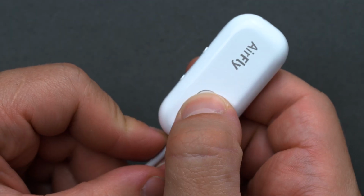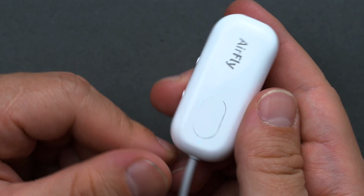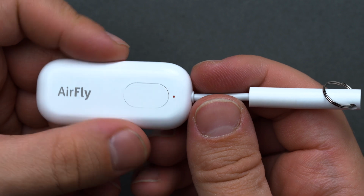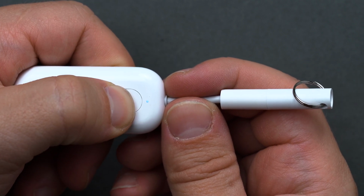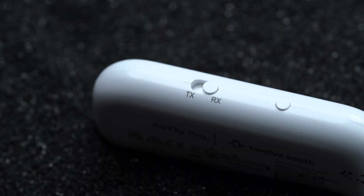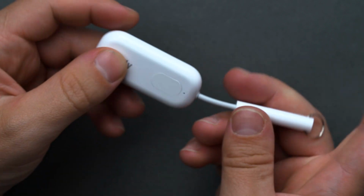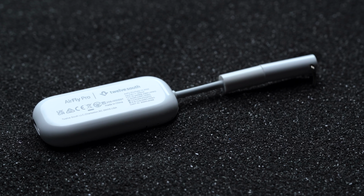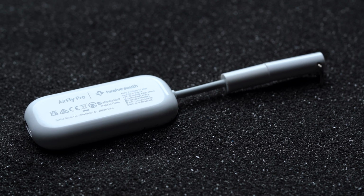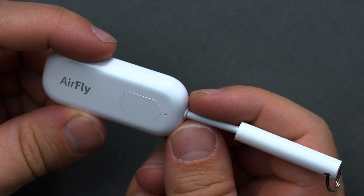The AirFly transmitter and receiver has a central pairing button with an adjacent LED status indicator capable of pairing with 2 sets of AirPods at the same time. A transmit or receive toggle switch on the side, along with a reset button to clear the pairing cache in case you encounter any issues, a convenient USB-C charging port to top off the AirFly's 25-hour battery at any given time, and a short, flexible cable to adapt to any 3.5mm jack, no matter the orientation.